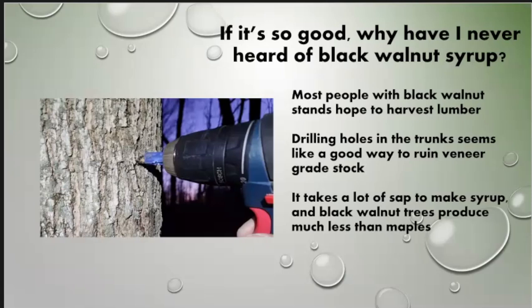However, if you have lots of black walnuts, some of which you're going to thin out, those would be precisely the trees that you ought to tap. Also, if you love trees and you love your homestead and you think the worst possible thing you could do to your homestead is to cut down these beautiful giant 50-year-old trees, well, maybe you want to tap them. Maybe you don't want to cut them down.